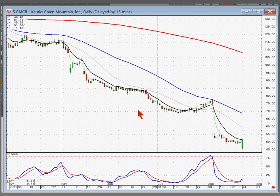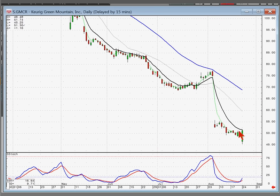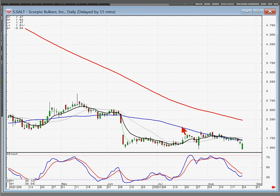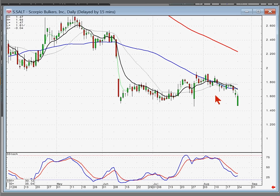And GMCR, be ready to buy this one. Now you have a downtrend, stochastics in the oversold area, a left-right combo, and it closes just at the T-line. If it opens positive, you can be buying. Just use the T-line as your stop after that. And SALT, nothing here to get excited about until they can get back up above the T-line.